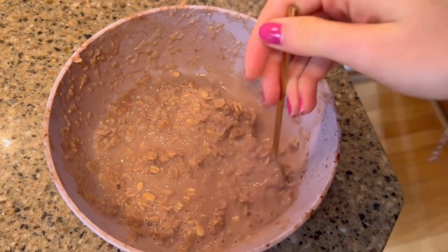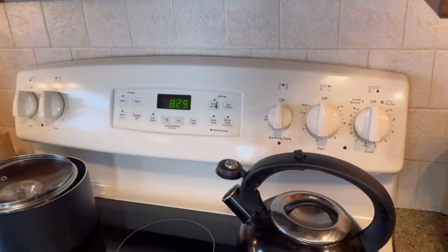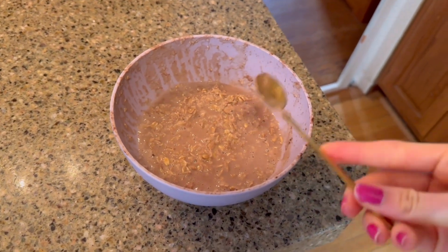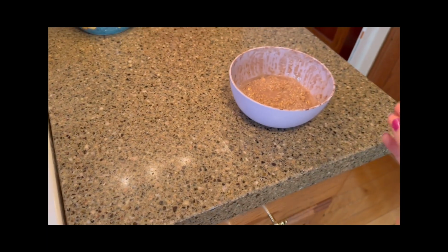Okay, but as I said, it's gonna look super soupy. You just have to literally wait like 5 minutes. I usually just look at the time. It's like 8:30, so I'll wait till like 8:35. You can set a 5 minute timer or just keep checking on it, but it'll get thicker, I promise. I really can't believe it just overflowed.